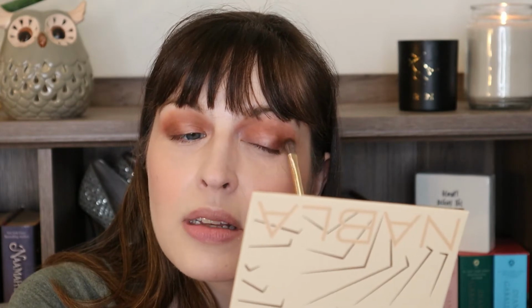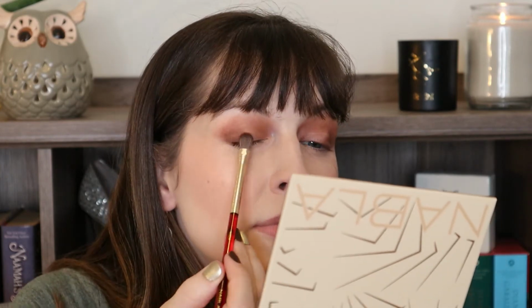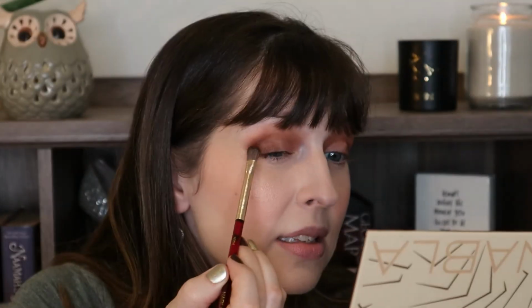I think that this would make a beautiful sort of everyday kind of palette, but it has enough sparkle and interest that you could easily dress it up too. But I think that this is a really well thought out, very beautiful palette. And just as with the other shades, everything is going on very nicely, blending together without becoming muddy and just looking really, really nice.